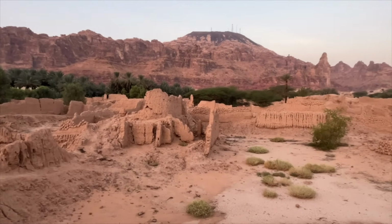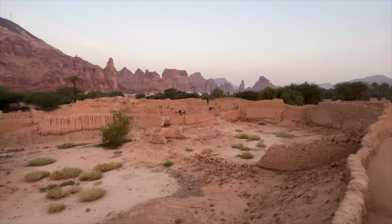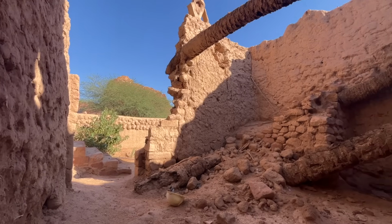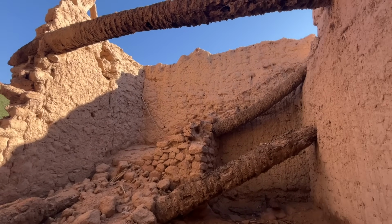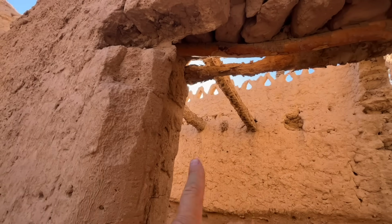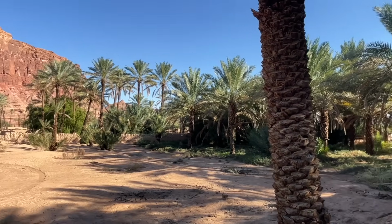The old town is being completely restored bit by bit, and so the cool thing is that you can come here to the ruins of Mada'in and see what the old town really used to be like. Just taking you through the inside of one of the houses, what's left of a stairway, up to the second floor up there. You can see the beams, made from palm trees. And of course the old town looks out onto this landscape.